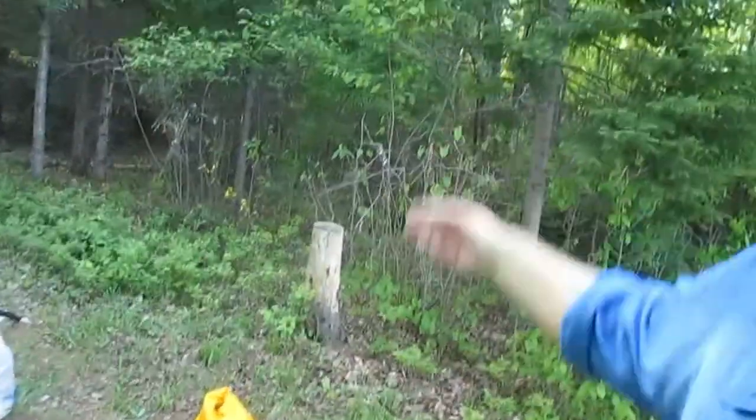Unless something comes through and kind of rips it to shreds, then, yeah, hopefully. There are bear up here, but I don't think that'll be a problem. I will be hanging my food, and I also have a bear canister that I'm just going to set out there. It's kind of nice when you have a kayak because you can take a little bit more luxury items, things that are a little bit more heavy than when you're backpacking.